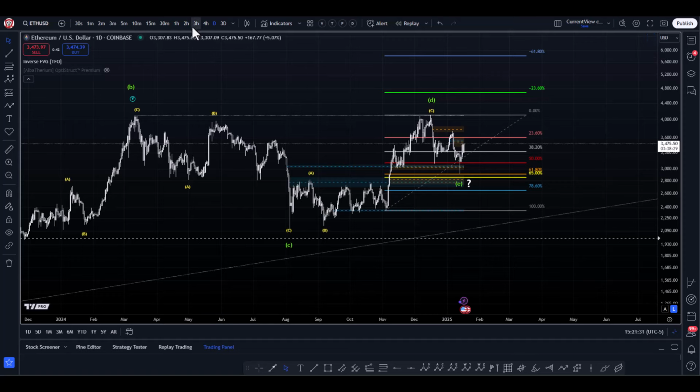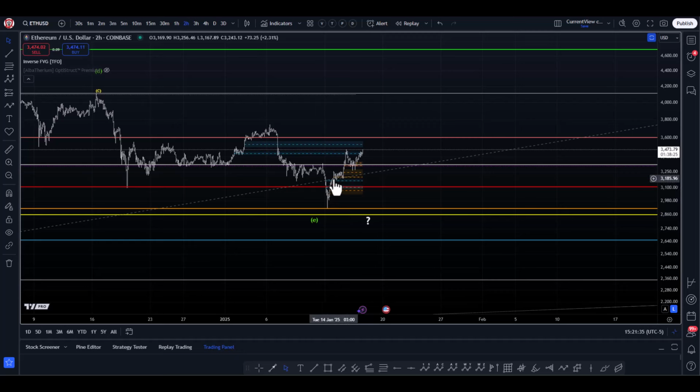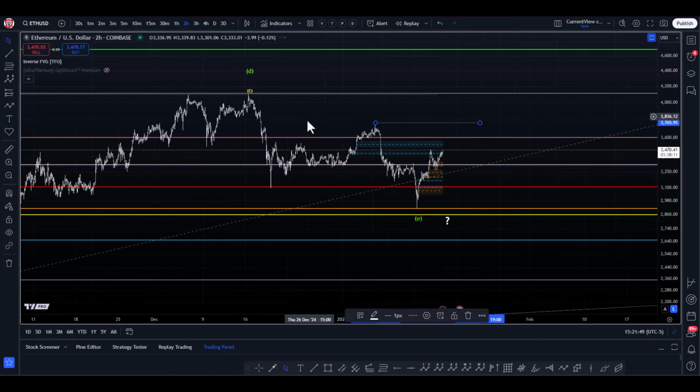If we go down to something, let's go to a 2 hour here. Again, not great looking, and that's very shallow for an E. I'd like to see a little more conviction and a little confirmation here. Maybe we at least swing that and get up to that. Ideally it would be something along these lines.